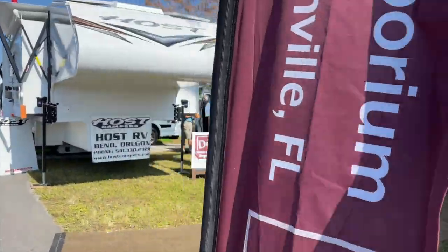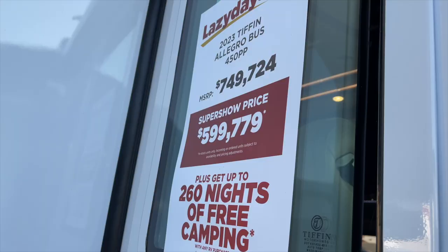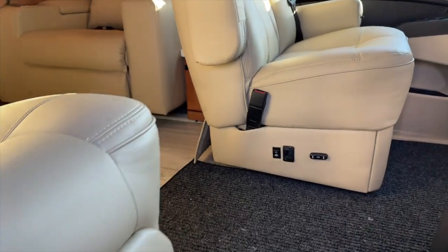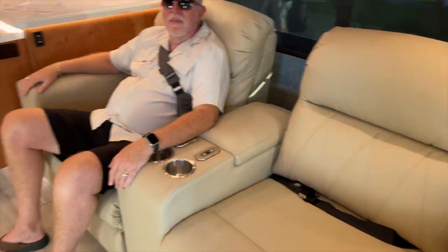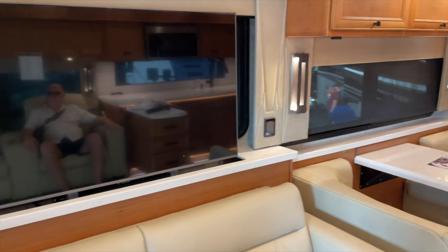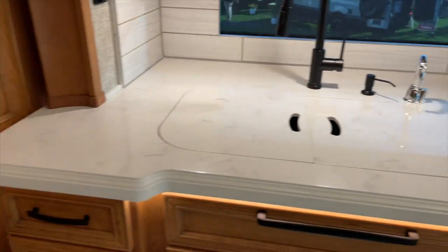So these are the ones that go over the trucks. I was wondering why it was built like that. This is an Allegro bus, pretty nice. All digital. Has recliners, couch, probably opens into a bed. Television. Nice dining. Beautiful kitchen. The stove is hidden there, but who wants to cook anyway?